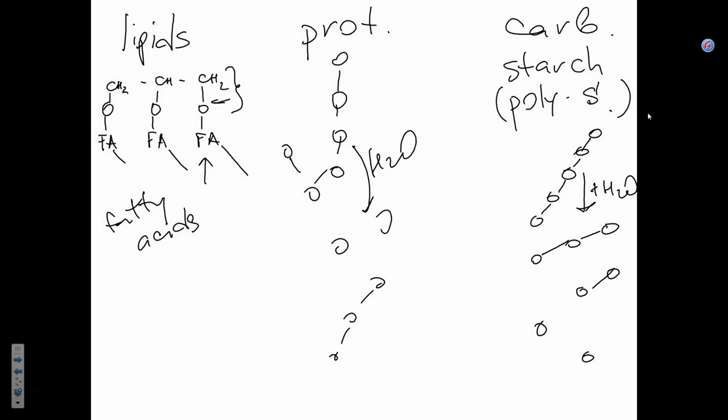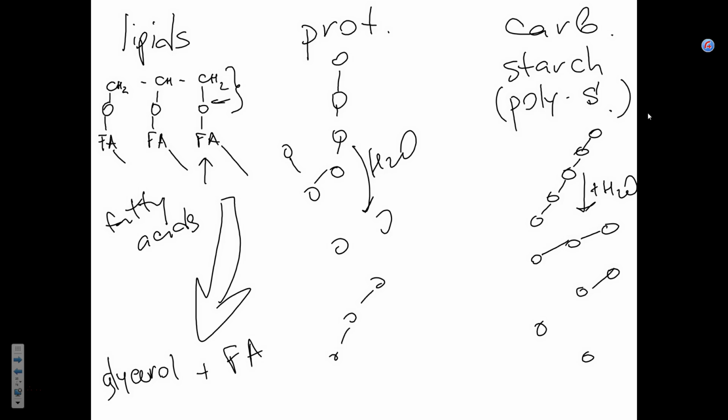Now, when we break this thing in pieces, what are going to be the pieces? What are the pieces? When you break triglycerides apart. Glycerol, okay. And fatty acids. Actually, when they are separated from glycerol, they are often referred to as free fatty acids, okay, FFAs. Does that make sense? Because when we're going to talk about functions of the enzymes, I'm going to refer to these parts, okay? Amino acids, okay, peptides, monosaccharides, okay?